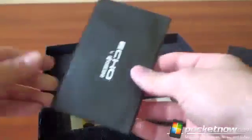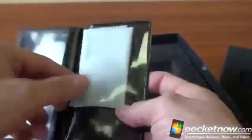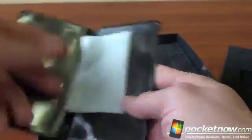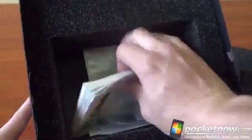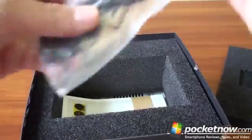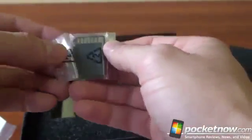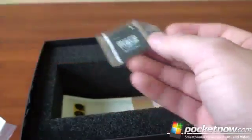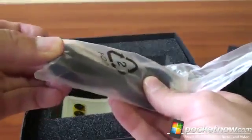We've got what appears to be almost a case, but I hope not, because it looks like a business card holder, and a little chamois to keep your screen clean. Again, Kyocera really outfitting the user in a lot of different accessories here. So we have a getting started guide, lots of different papers, and then we've got, of course, a micro SD adapter, assuming that this comes with a micro SD card, and we've got a standard micro USB charger. Okay, so let's slide all of this out of the way.